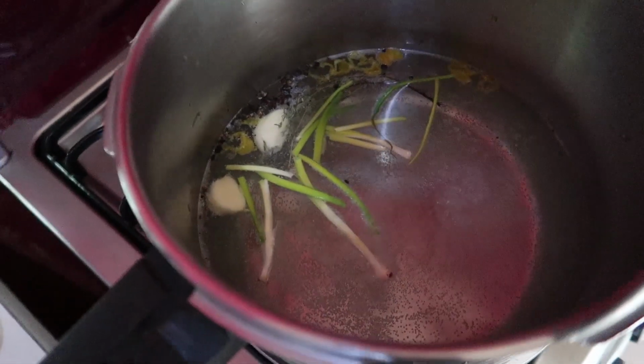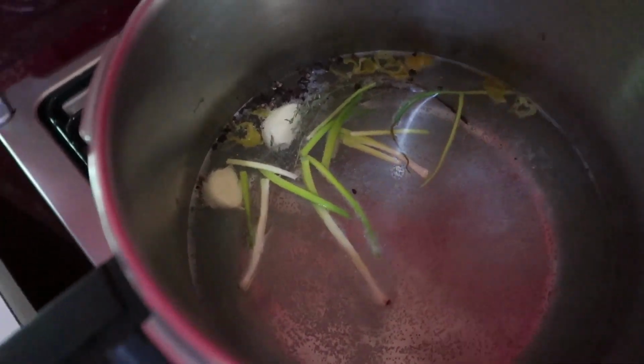All right, so pretty much I have my pressure cooker ready. I have it seasoned up with garlic, pimento, and Scotch bonnet pepper.